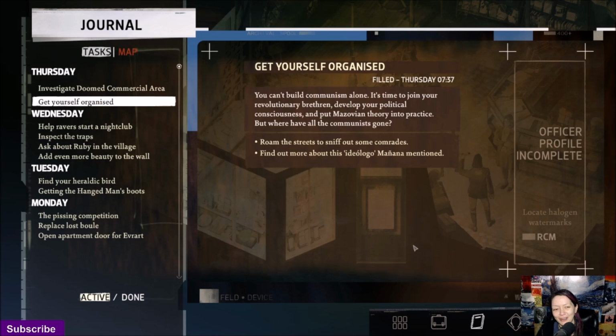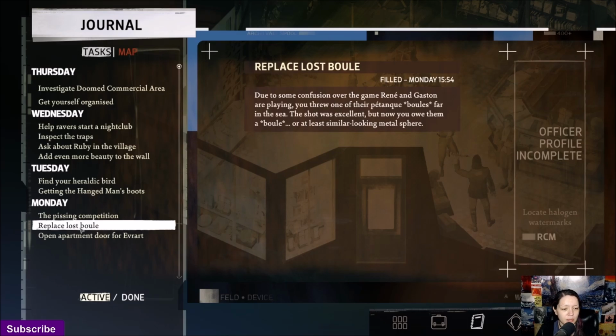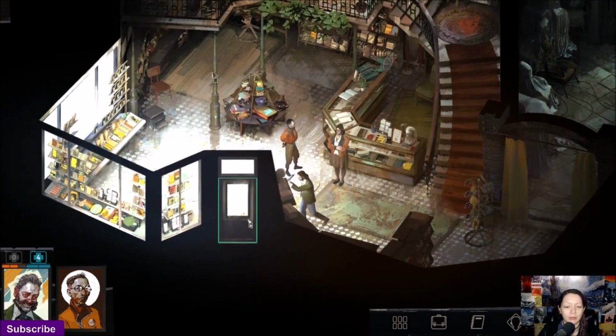Right, get yourself organized. That one's so silly, but I love this one. Makes me happy. You know what we're going to do, though? We're going to go all the way back to... Where is it? Is it not here? Is it not a task anymore? We had a task to do the pool. Okay, start it. Open apartment door. Replace... Yeah, there it is. Replace lost bool. We're going to go do that just because I'm tickled that we found a bool. And then we will deal with our health.